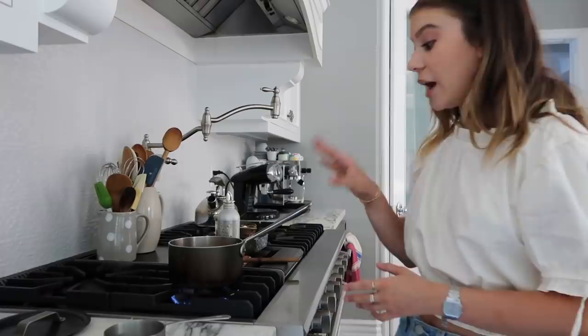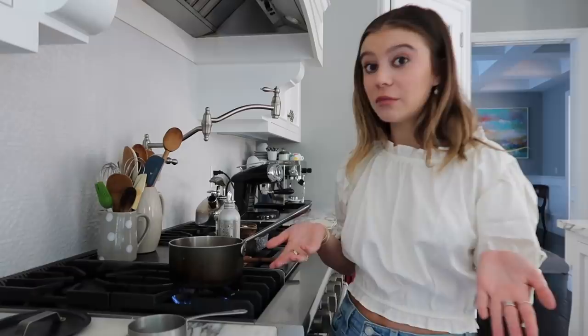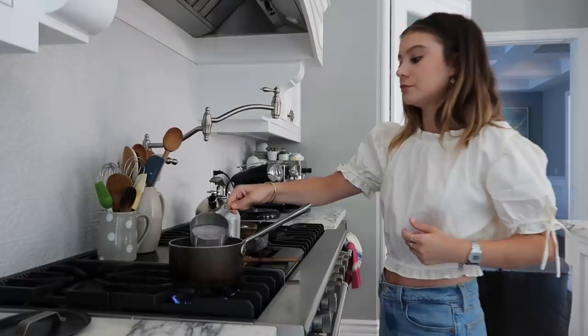So while we're waiting for this to heat up a little bit, I'll just tell you guys the next steps. After this heats up for a sec, we're gonna add 2 cups of water. Once the water has almost completely cooked down, we're gonna turn off the heat, cover the pot, and just let it sit for 15 minutes without touching it at all. And after 15 minutes, I swear, it comes out perfect. So now I'm gonna add the 2 cups of water.